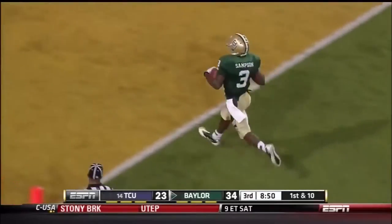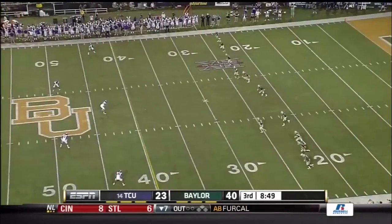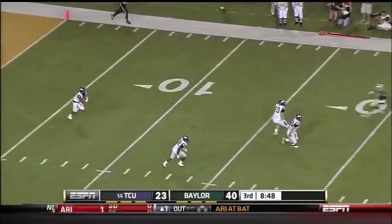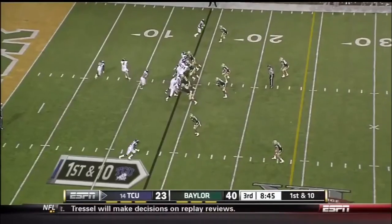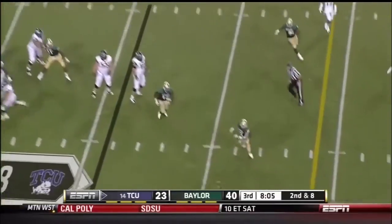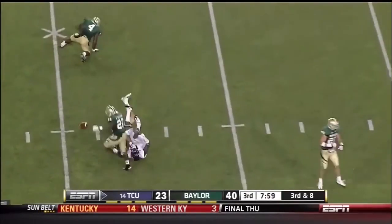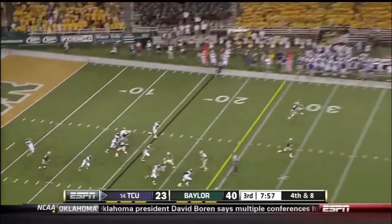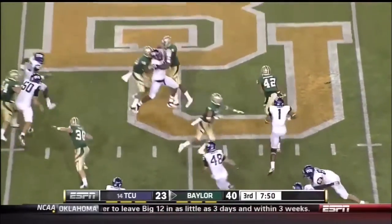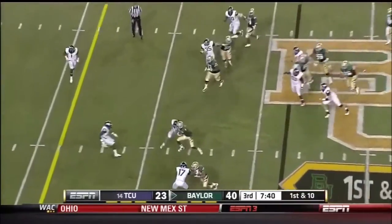Oh, my! Lanier Sampson! Third missed. Fastest receiver on the team. He's got that straight line speed, and he showed it off there. Sky Dawson now on the return, and he slips against the Dogs. Wayman James. Ball was deflected. It's a punt for TCU. Norwood from the 45. And he shakes loose. Look at Levi Norwood crossing midfield and battling. And backup quarterback, Matt Brown.